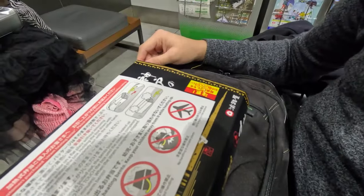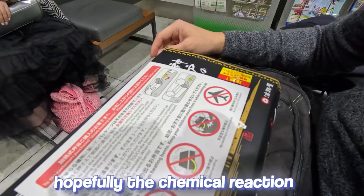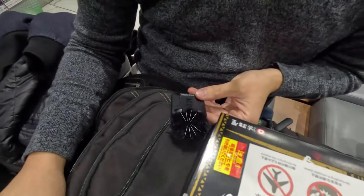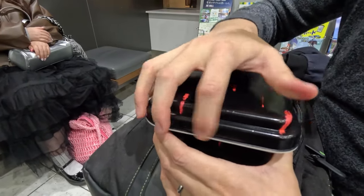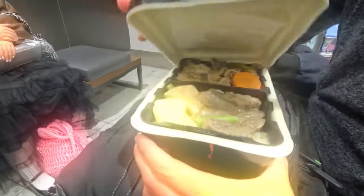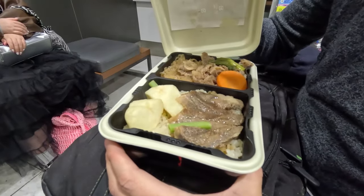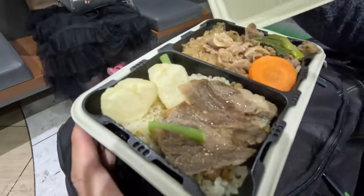Do you know how this works? There's just some chemical reaction to heat it up, so hopefully the chemical reaction doesn't burn through the backpack. Hear it crackling. So it's been probably around a couple of minutes. Now we're gonna open it up. So this was kind of like a beef bowl. It's like a beef sukiyaki. Pretty cool.